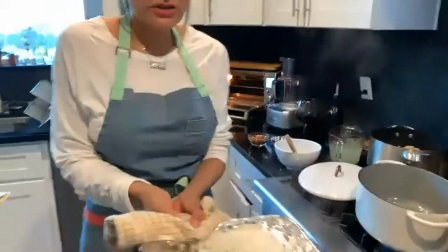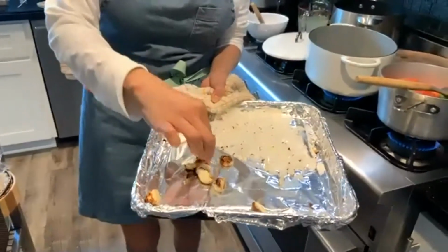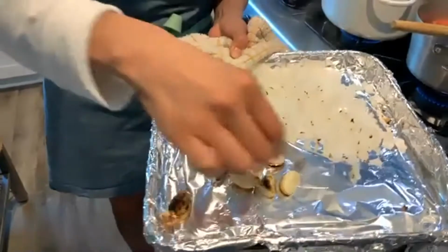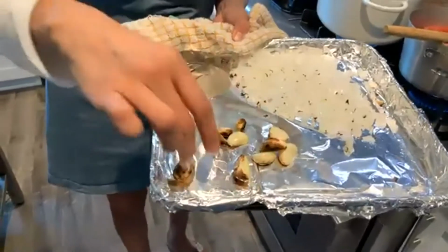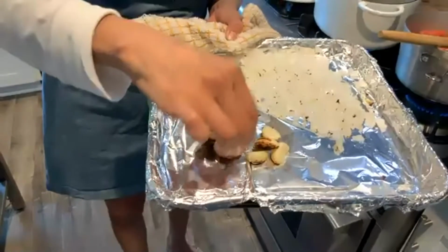So what I'm going to do, I'm going to turn them. As you can see, they're nice and charred. These garlics are absolutely perfect. It's exactly what you want them to look like, on both sides. So I'm just going to turn them, flip them around. I'm using my hands because I'm eating this in my home. So I'm not at the restaurant. I'm not serving this to people. So don't go crazy over there about me using my hands.